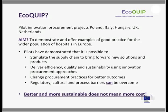At the heart of EcoQUIP were a number of pilot innovation procurement projects. We were of the view that the way in which people can learn best about innovation procurement was to try and do it, to actually pull together a pilot project and see how it would be implemented in their particular circumstance. The aim of these pilot projects was to demonstrate and offer examples of good practice. That's what we were aiming to do, and so far we've had great success.